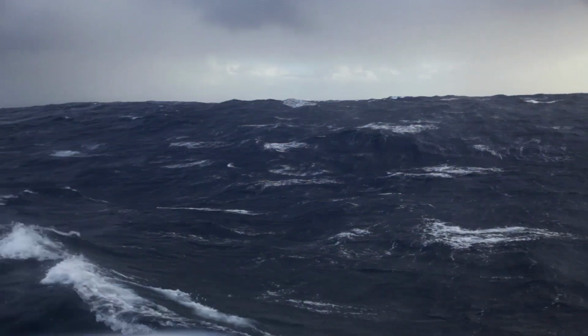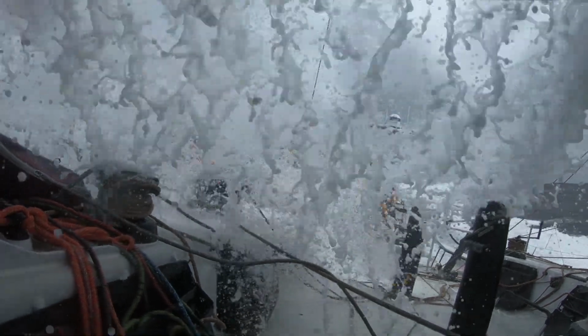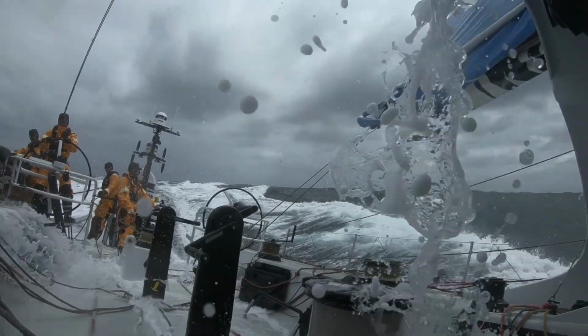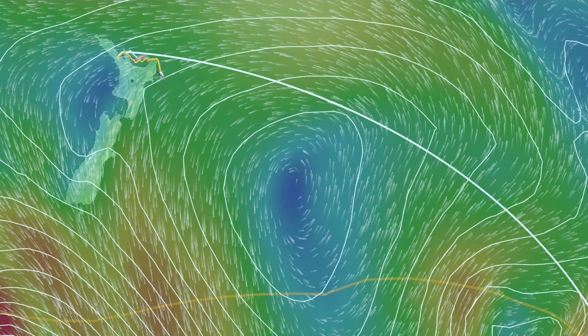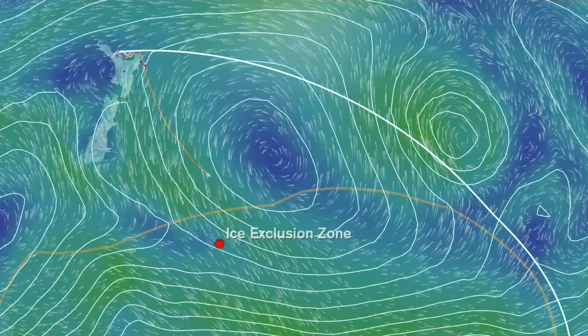Okay, well, you mentioned the Southern Ocean proper. What actually are we talking about there? Well, wind and waves, but what's it like? Well, initially we're going to be seeing winds of 25 to 35 knots from the west, so they're going to be going pretty much dead downwind. There's an ice exclusion zone set at about 55 degrees south immediately, and then that comes up to around 52.